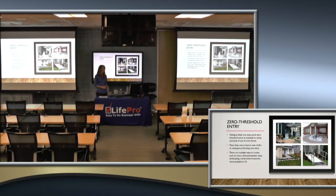So for the zero threshold entry, having at least one quick, easy, safe, zero threshold entry is really important. There are times, hopefully not often, but you're going to be in a rush. You could have an emergency, so having more than one can be very important too. If you had a fire or an emergency that blocked your primary entrance, having a second entrance that is zero threshold could be a life-saving scenario. So really shooting for that is ideal.